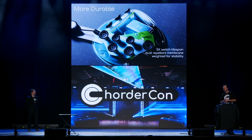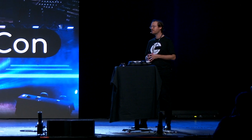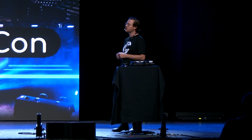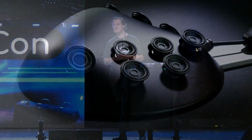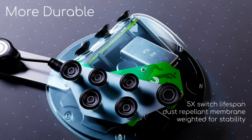So most notably are the switches, which have seen a tremendous upgrade. The lifespan on the switches in the CharaChorder 2 is about 5 times that of the CharaChorder 1. And to support that increased lifespan, we've got a dust repellent membrane to keep your electronics inside the device healthy, safe, ready for seasons of continued use.